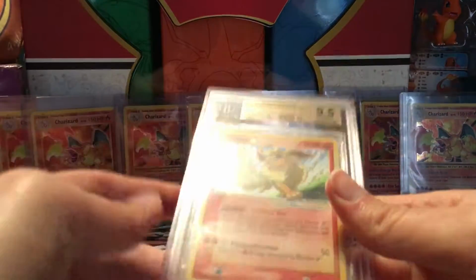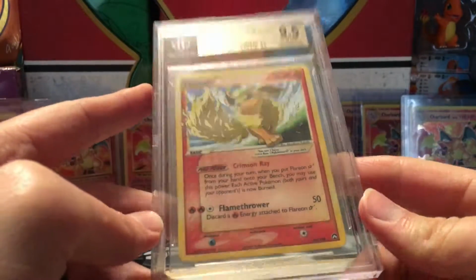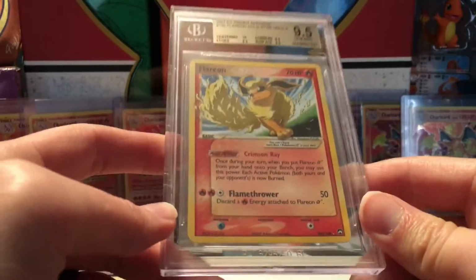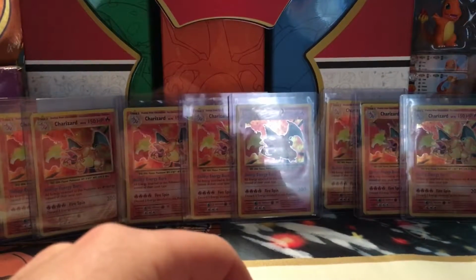And then to finish out the set, the strongest card was the Flareon, who got a Quad Plus. So a 10 on the centering and 3 9.5s on the other subgrades. Really happy about this. And definitely the Shining Gold Star out of that set.